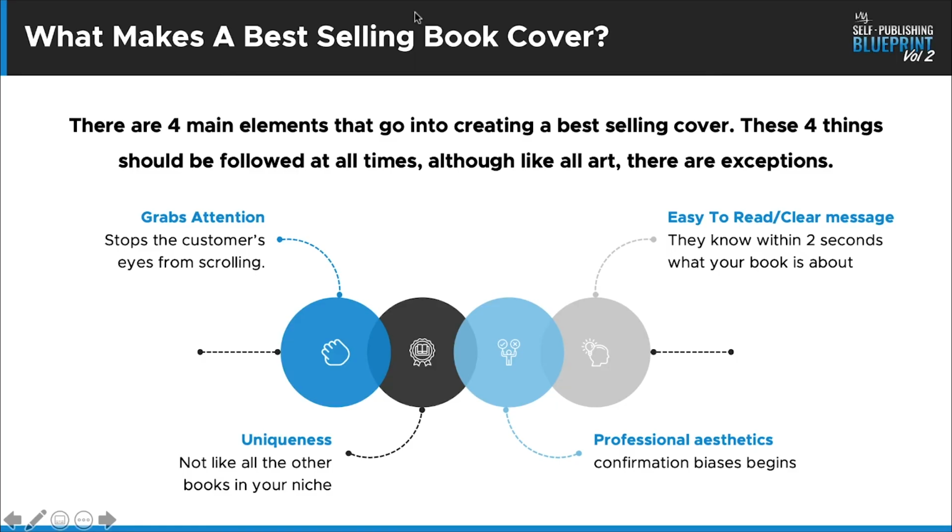Uniqueness. It's not like other books in your niche, right? If everyone's doing the same book in your niche, do it differently. Look at the best-selling books in your niche. If they all have this one thing on them, pick something else. Stand out. Give your customers a reason to be like, hey, this book's not like all the other ones. This book's different. What's different about this?